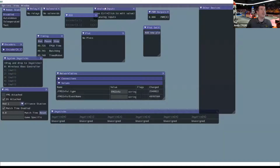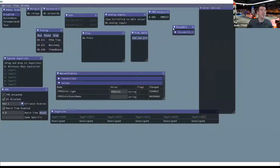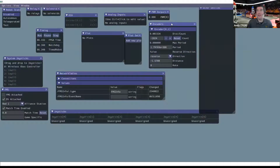Then you have your digital inputs and outputs. These would be the DIO ports on your RoboRIO. It'll tell you what is the state of those. Our code doesn't use those at all, so they're just grayed out. You've got the PWM outputs. That's the pulse width modulation output if you're connecting your motors into your controllers using PWM. So this would be our motor output, essentially, in this example. And then we have encoder positions, which is the position of our arm. So we'll put that one right there.